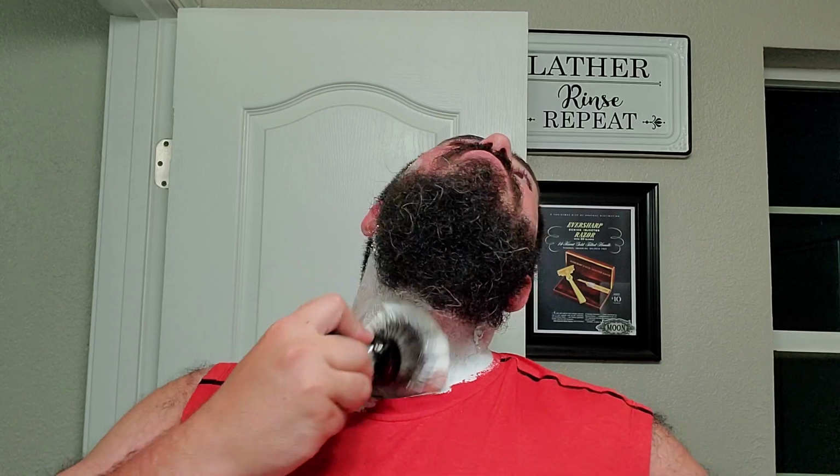This Lancaster V1 knot is absolutely phenomenal. My favorite badger knot that I've ever experienced, and it is not some hand-tied, high-end, super expensive offering. It's affordable, and I've been shouting its praises for quite some time now.